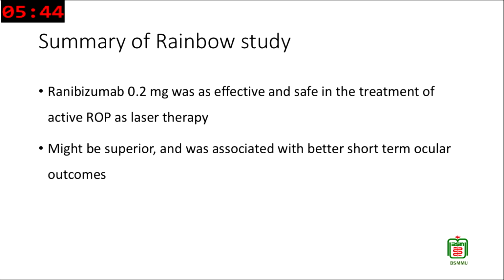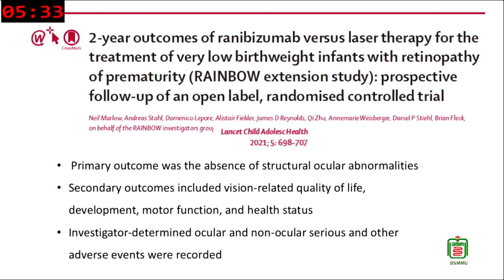So the summary of the RAINBOW study was ranibizumab 0.2 milligram was as effective and safe in the treatment of active ROP as laser therapy, and it might be superior and was associated with better short-term ocular outcome.